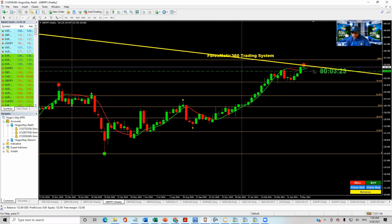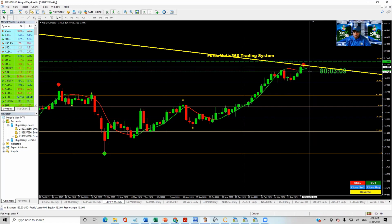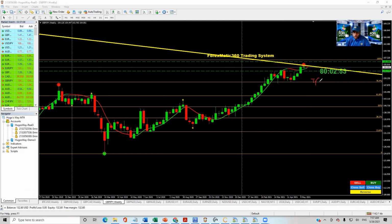So I will put a sell stop order right there, and my stop loss will be somewhere right there. Remember, this is a long term, this is a weekly, so you'll be risking around 338 pips if you want to do one-to-one. This will be my take profit one. For the rest of this year, this is what I will be expecting GBPJPY to do. This will be take profit one, this will be take profit two, this will be take profit three.